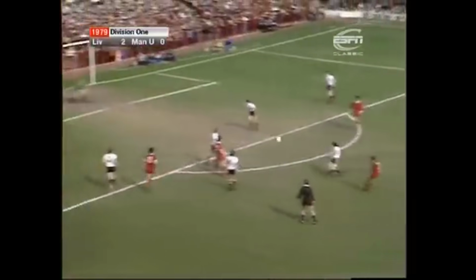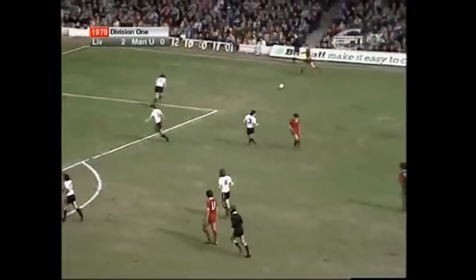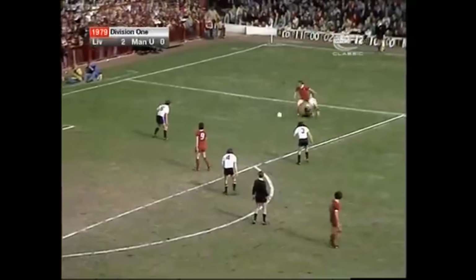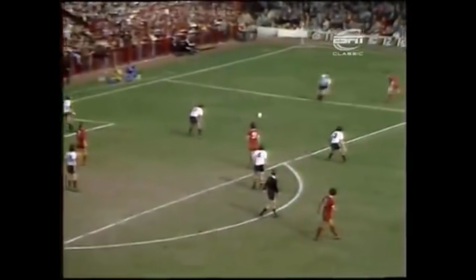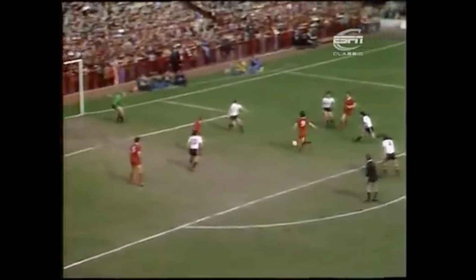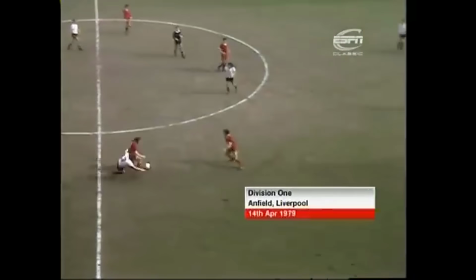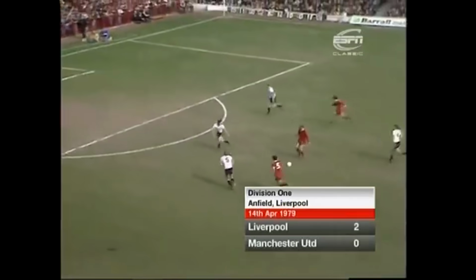Neal. The ball against Greenough. Here's McDermott. Johnson. Wide is Case, waiting in the centre. Dalglish and Ray Kennedy. Away by Greenough. Case again. Johnson should have done better. Ray Kennedy. It's all one way. Dalglish.